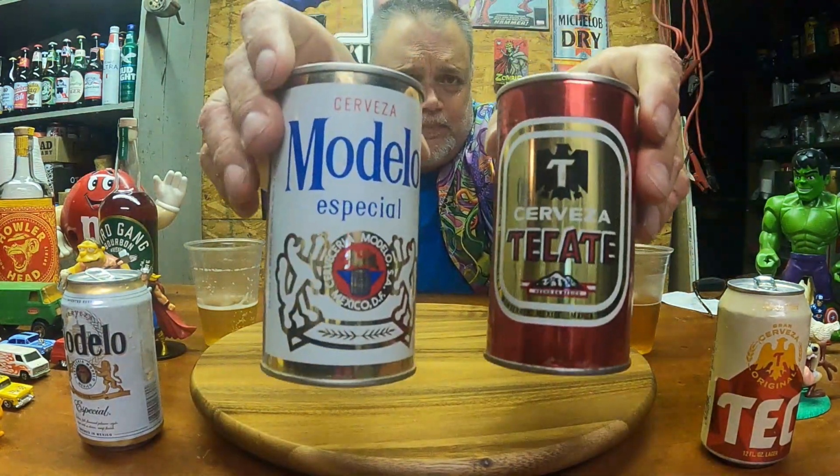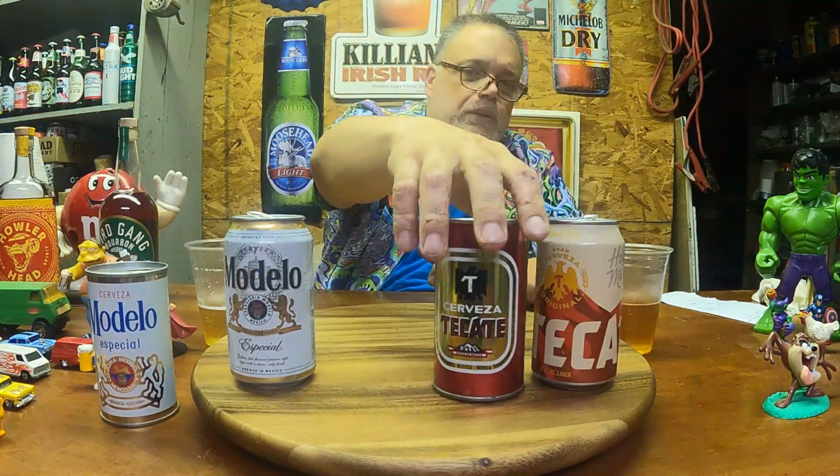And here's the old cans again. There's right there. Here's the modern cans. All right. Let's see what it says on the older cans. Modelo. It just says Mexico. And the rest of it is in Spanish. That's all it says. And the old Tecate can says, Cerveceria. There's that word I had a hard time pronouncing. Cuauhtemoc, Monterrey, Mexico. Tecate beer brewed and canned by Cerveceria Cuauhtemoc.